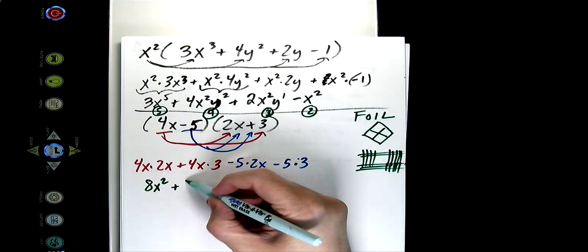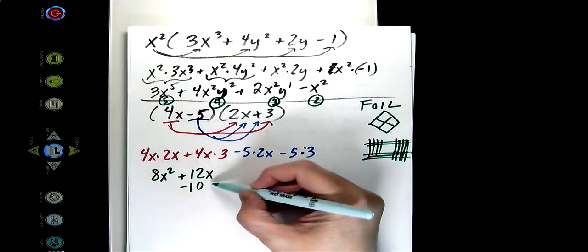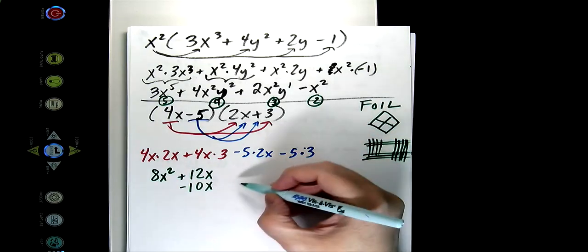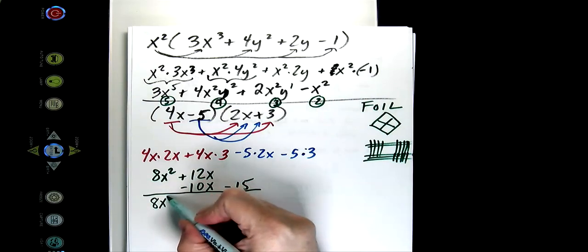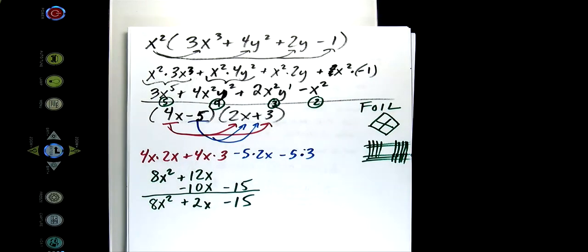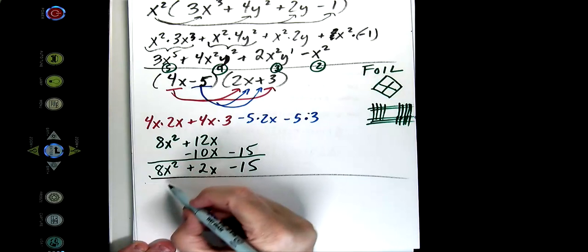4x times 3 is 12x. -5 times 2x is -10x. I'm gonna stack that below the 12x because it's got the same variable and exponent. And then -5 times 3 is -15. And I can add vertically. 12 plus -10 is 2. Then we have our next one. Are there any questions on that?